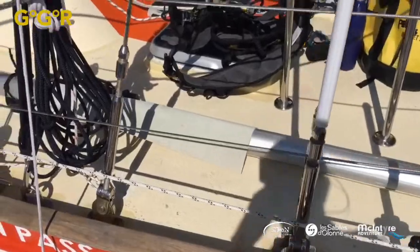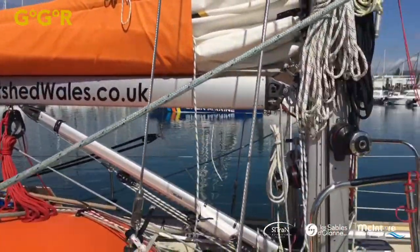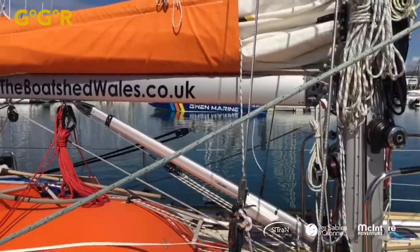That's not going to rip out, that's for sure, touch wood. A solid vang again, interesting story, but this boom is high, so it shouldn't hit the water too often. And all the lines are heading back to the cockpit.